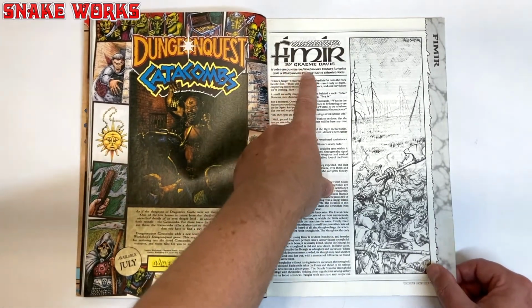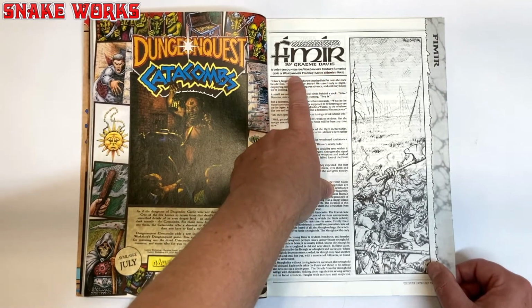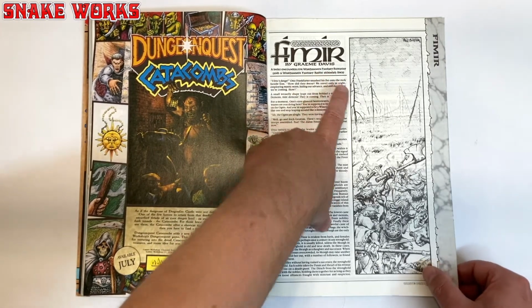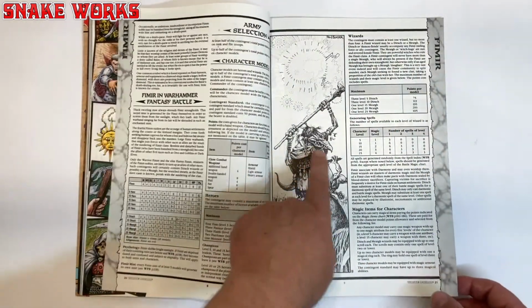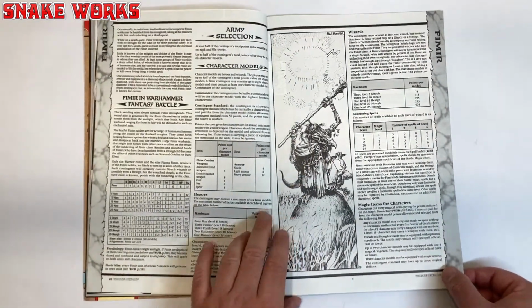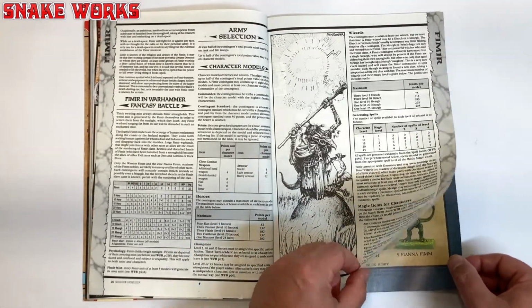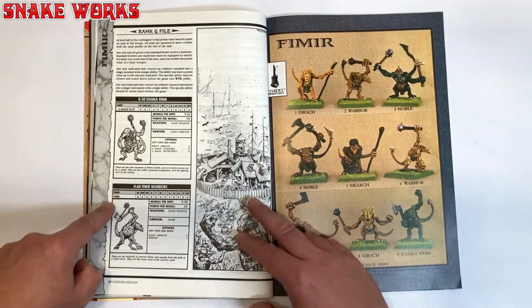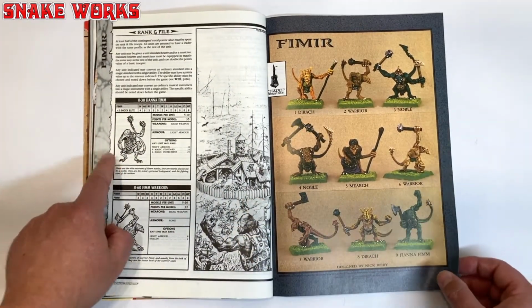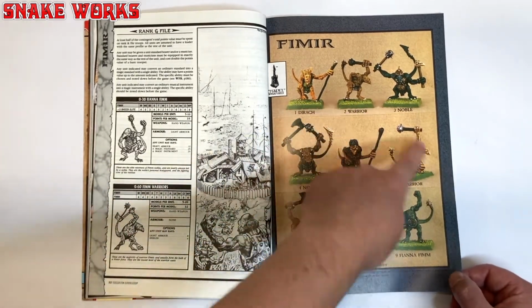And the Fimir, a brief encounter for Warhammer Fantasy Roleplay and a Warhammer Fantasy Battle Skirmish idea. The Fimir are these one-eyed beaky boys. They look a bit like the Skeksis from Dark Crystal to me. I think they said. Or was that just one of them? Check them out, they're proper strange. I think you got a couple of Fimir in Hero Quest. I may be wrong.